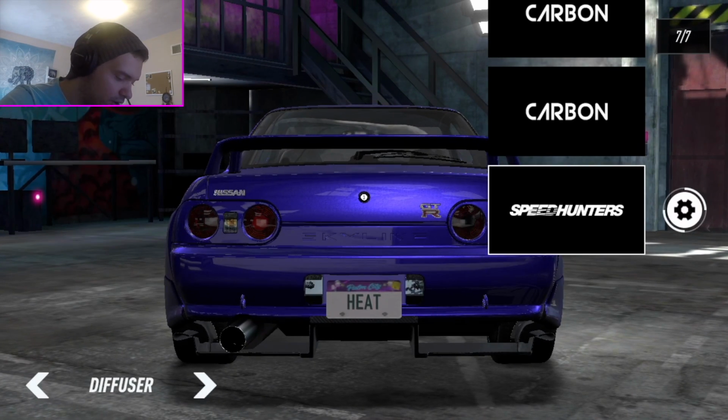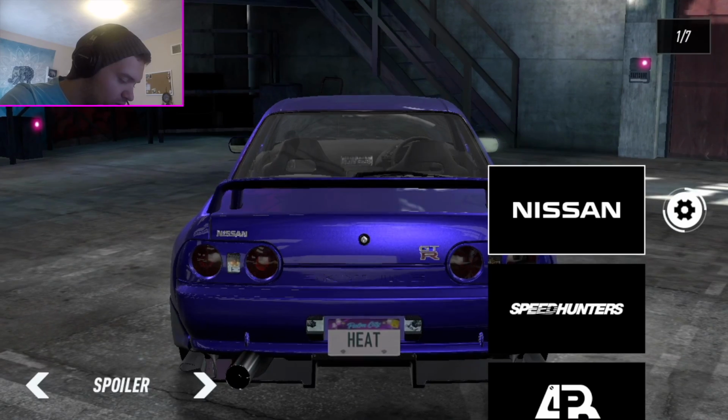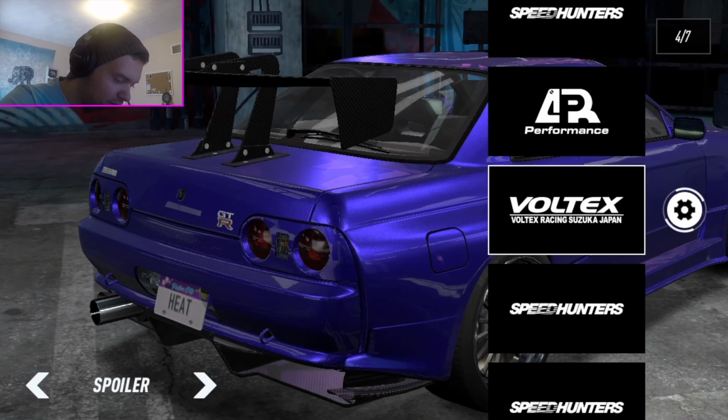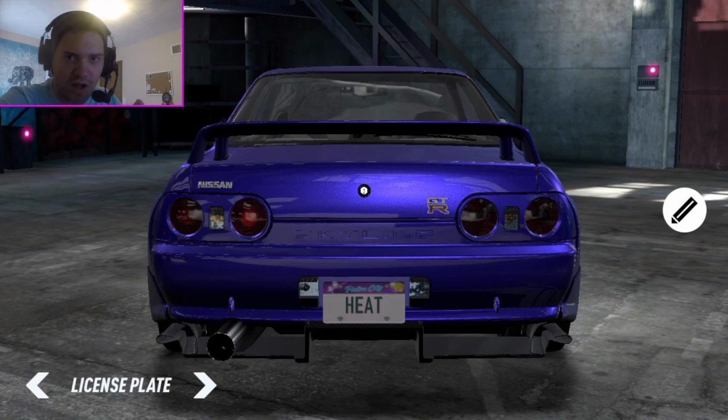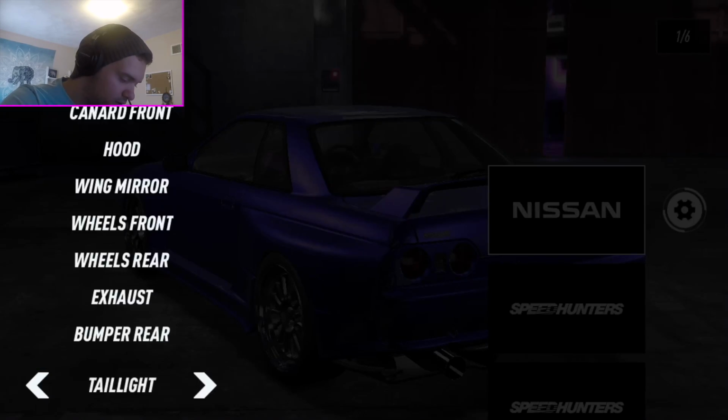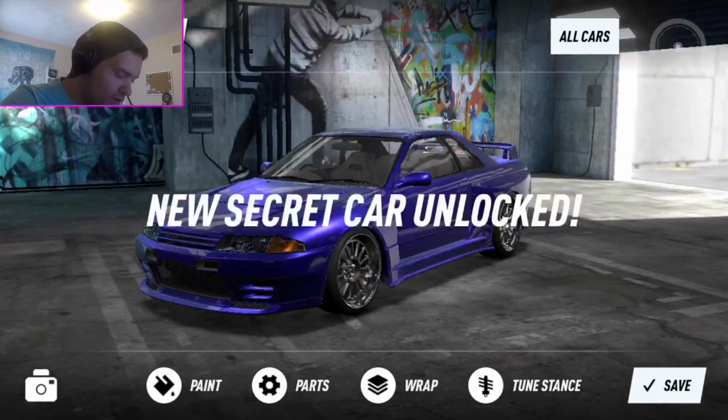So that's really annoying. So there's not a whole lot you can really do with this car. You can put wings on it, but none of these wings suit the car, so I just kept the stock wing. Taillights, meh. So overall, very underwhelming.